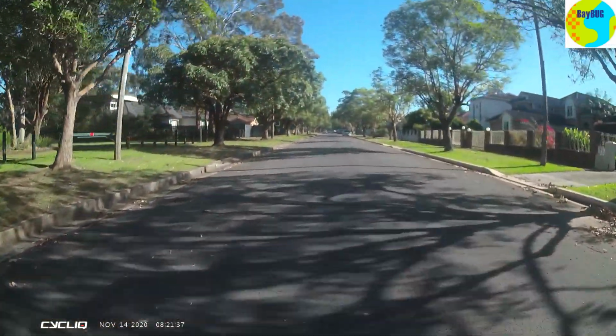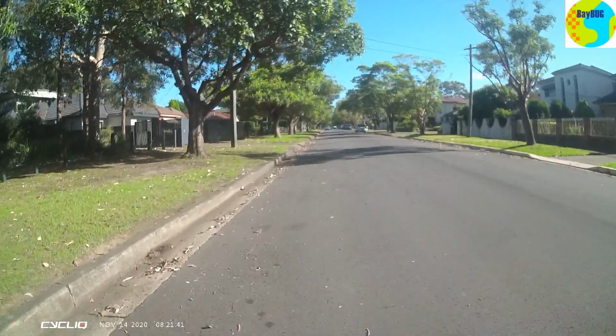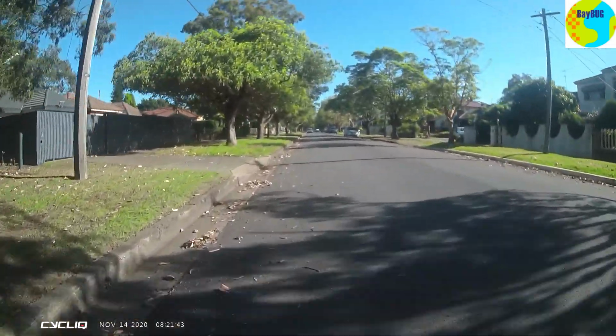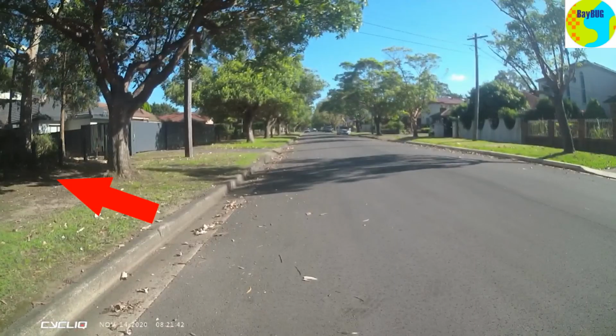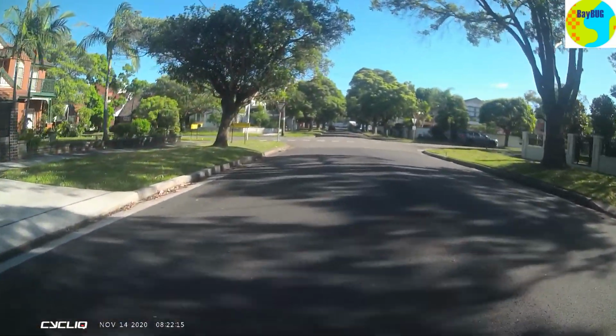Remember, there's no map back there. There is no map. Now look on the left, it's all grass. There is no footpath there. The footpath finishes back there around where that driveway is. So cyclists coming along that footpath would just end up on the grass, if there's kids or whatever.